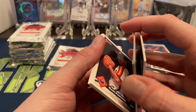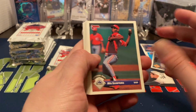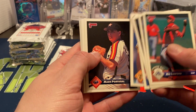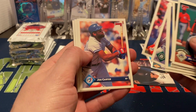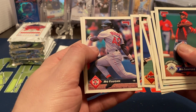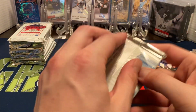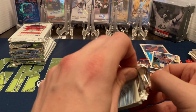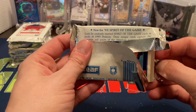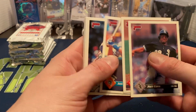A couple of cards spun around this time. Usually haven't seen any of the packs like this. Let's see what we got here. Mo Sanford, Gary Scott, Willie Blair, Eric Young, Doug Drabek, Mark Portugal, Pete O'Brien, Bob Ojeda, Joe Carter, Vince Coleman, Rafael Belliard, Mel Rojas, Mo Vaughn. It's a name I kind of actually forgot about. All right, after this 3/4 of the way, like I said, trying to do a somewhat quick rip of the Donruss Series 2 from 1993.